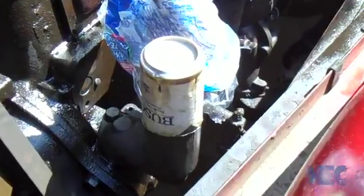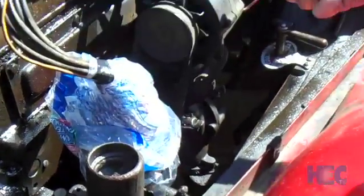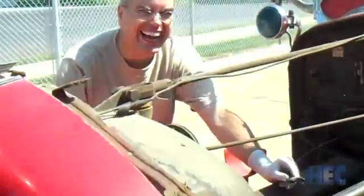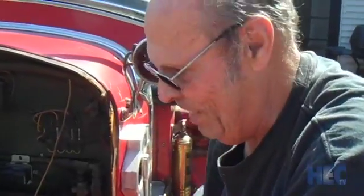What is that? It's a cover. Oh, it's a vent for the oil fill. Yeah, it's not factory cover. Aaron. Oh, God. This truck is older than them beer cans.